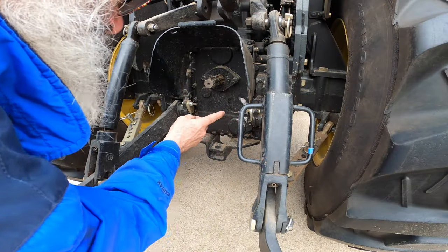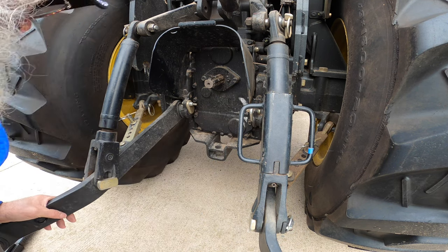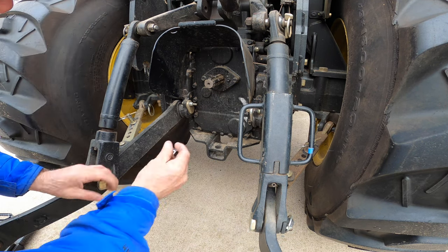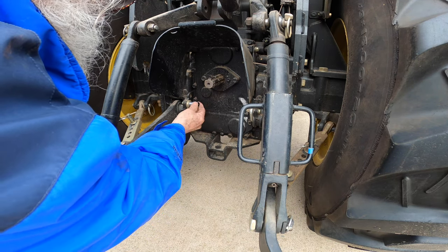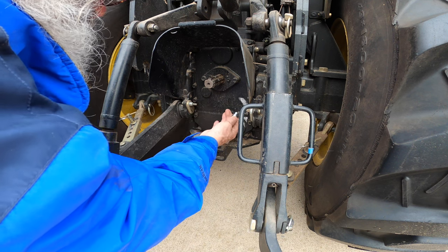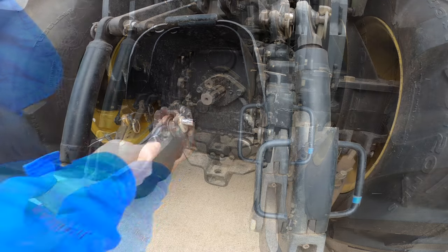Here's the perfect example of what I was talking about. We have one long screw and one small screw. So we can use the same socket on both sides. See that? See that? Works out.